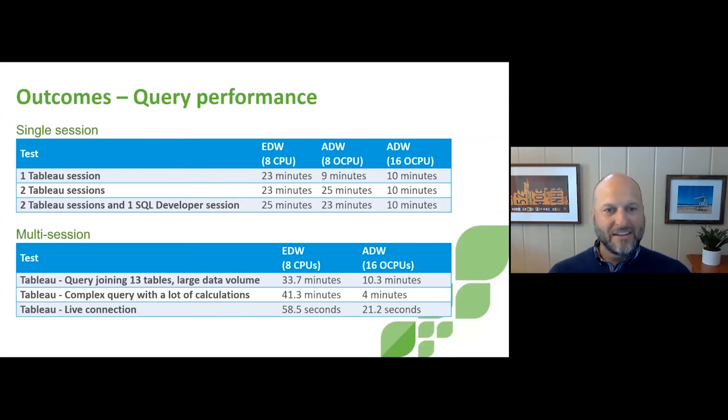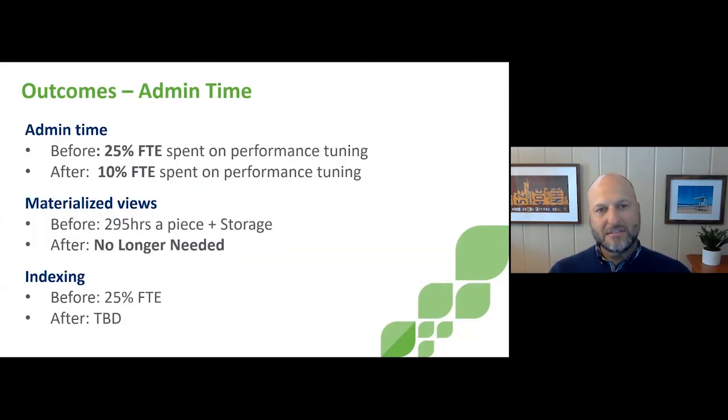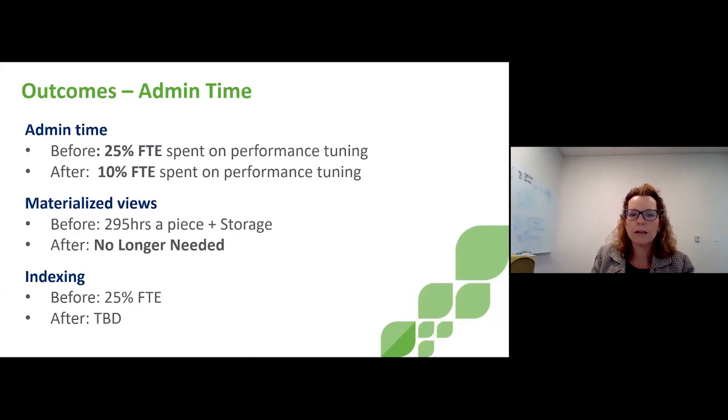Let's take a look at, query performance is one thing. Let's look at the administration part of the equation. And Derek mentioned a little bit, and again, we're going to hear from Manuel a little bit. What are you seeing from an administration perspective? So we had about a quarter FTE doing performance tuning. We've been able to reduce that to about 10% of one person doing that work.